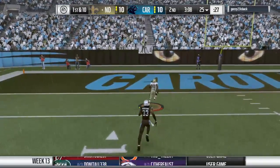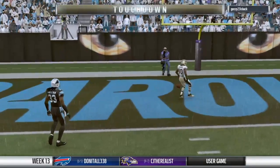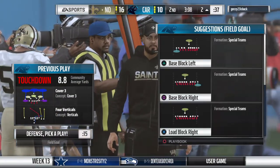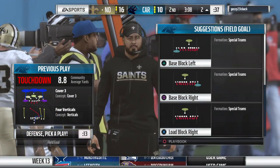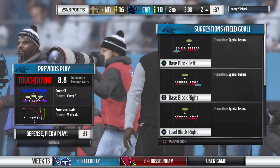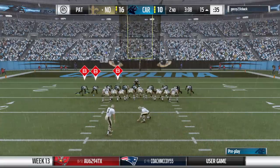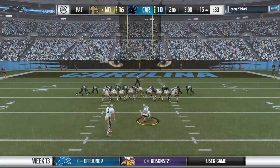And this is caught at the 20. Touchdown, New Orleans. Brandon Cooks, his 6th touchdown of the season. And the Saints are able to strike quickly for 6. It took them a while to get their speedster involved, but they found him downfield there.